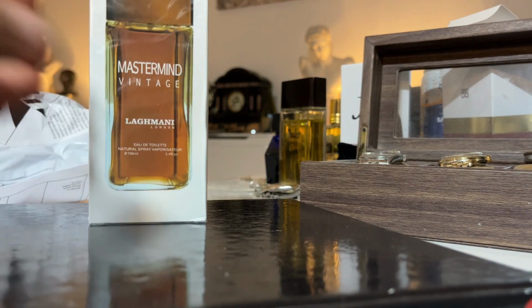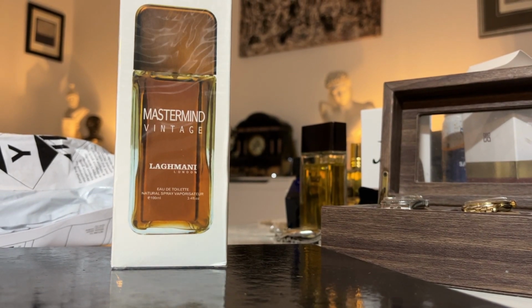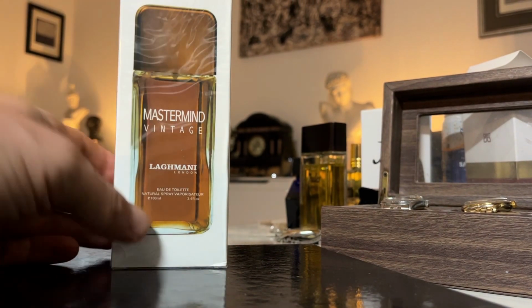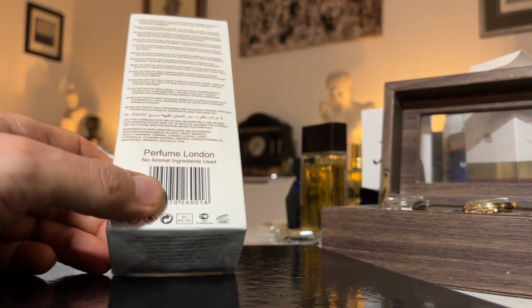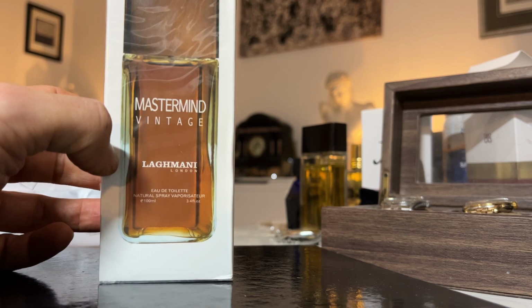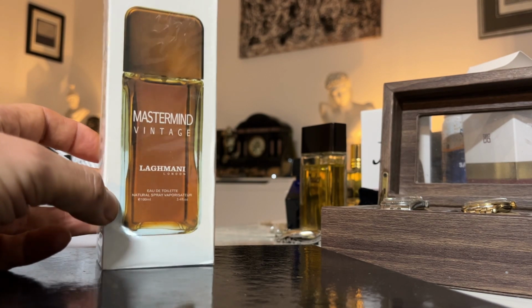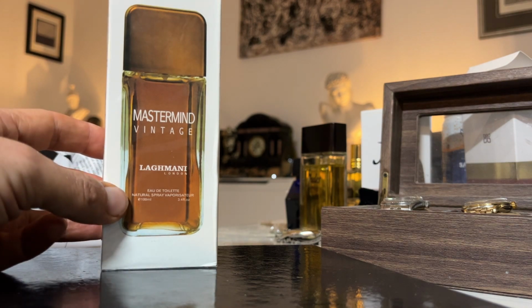Okay. Here it is, folks. So it is called Mastermind. Why did I buy this? Mastermind Vintage by Lagmani. It's not really a vintage fragrance at all, I don't think. How many years this has been made, I have no idea. I have no idea about this company. The bottle looks old-fashioned. It just... why did I do this? Why do I do these things?